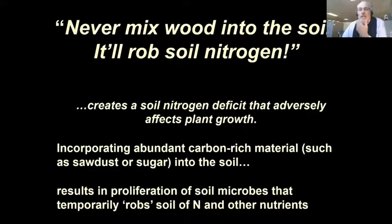So the myth sort of goes like this. If you mix wood into the soil, it'll rob soil nitrogen. It basically creates a soil nitrogen deficit that adversely affects plant growth. And I don't deny that that's a phenomenon that happens. If you incorporate abundant carbon-rich material, such as sawdust or sugar, into the soil, you get this temporary proliferation of soil microbes that just want to eat that sawdust or sugar. And all of the population growth of those microbes temporarily robs the soil of nitrogen, phosphorus, and potassium to the detriment of the plants you're trying to grow in those soils, right? So I'm not denying that that phenomenon actually exists.